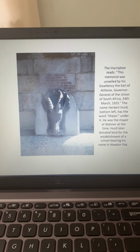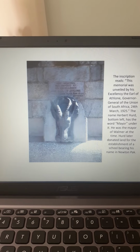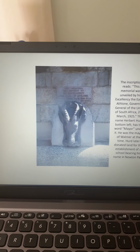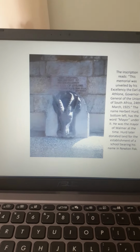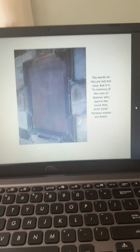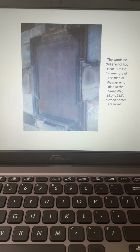The inscription reads, "This memorial was unveiled by His Excellency the Earl of Athlone, Governor General of the Union of South Africa in 1925." Note the name Herbert Hurd, bottom left. The word mayor is under his name. He was the mayor of Walmer at the time, and he later donated land to a school in Newton Park called Herbert Hurd, which my sons attended. So the springbuck is associated with South Africa's contribution to fighting in 2 world wars. And this is in memory of those who died in the Great War. 13 names are listed of Walmer people.